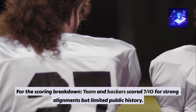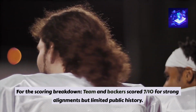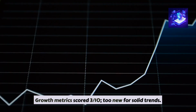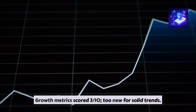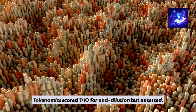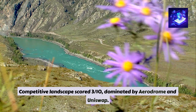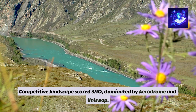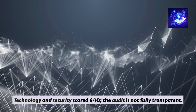For the scoring breakdown, team and backers scored 7/10 for strong alignments, but limited public history. Growth metrics scored 3/10, too new for solid trends. Tokenomics scored 7/10 for anti-dilution but untested. Competitive landscape scored 3/10, dominated by Aerodrome and Uniswap. Technology and security scored 6/10.